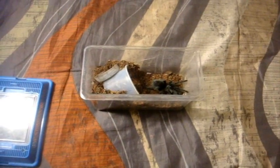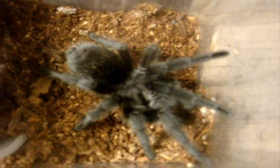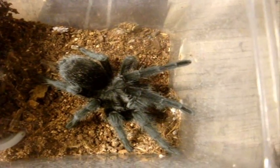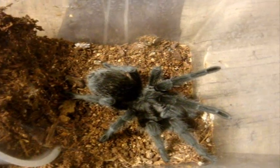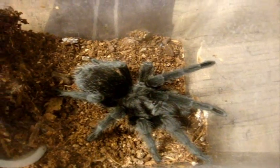Yet another interior decorator. This one here is Roy, my Grammostola pulchra male, that I got from Leslie back when we last saw each other for the tarantula get-together. He's pretty calm. Other times he's a little bit defensive.